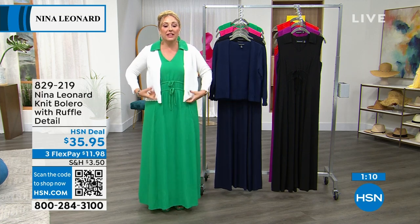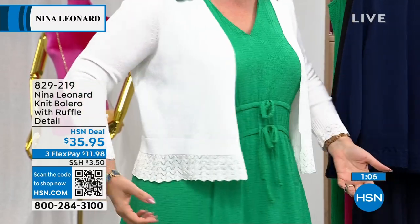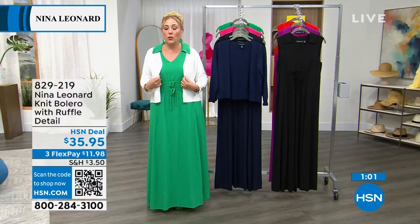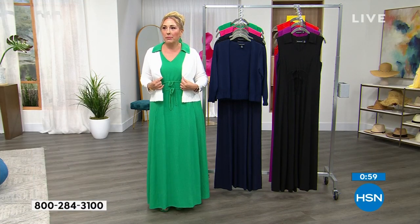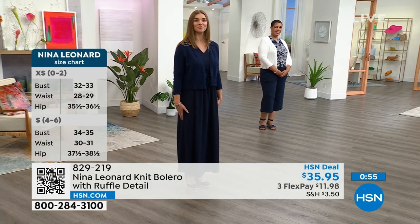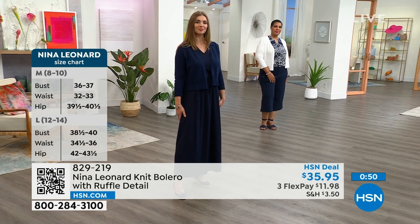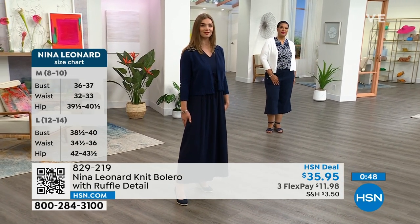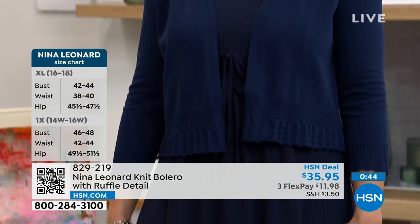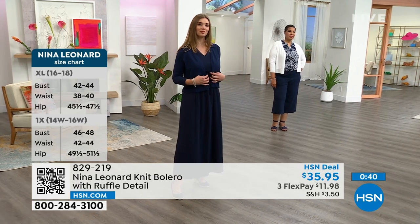But this is that little cover up, especially in ivory, black, and navy, they're all neutral colors. I'm wearing the medium, that's my regular size. Latonia's in the 1X, and Dagmara, I think you're in the medium as well? Yeah, so she's in the medium as well. So this is true to size. Nina Leonard, the brand, it's so easy to get your size. It's extra small, small, medium, large, extra large, 1X, 2X, and 3X. Everything fits fantastic. There's always a little extra room.